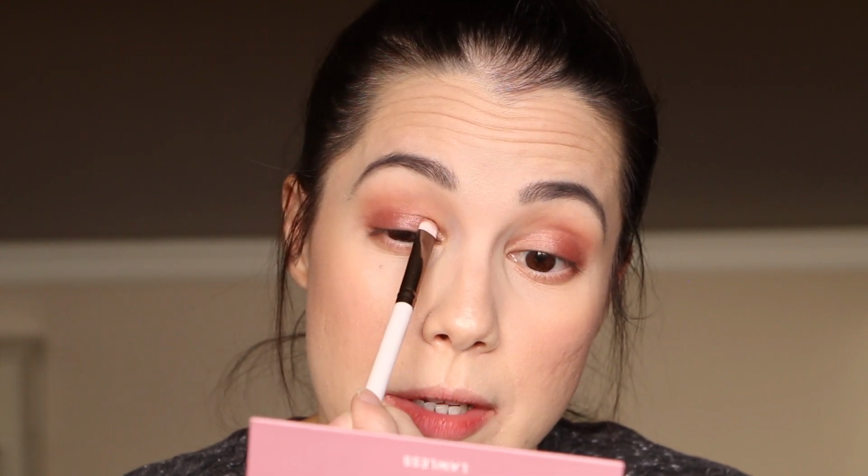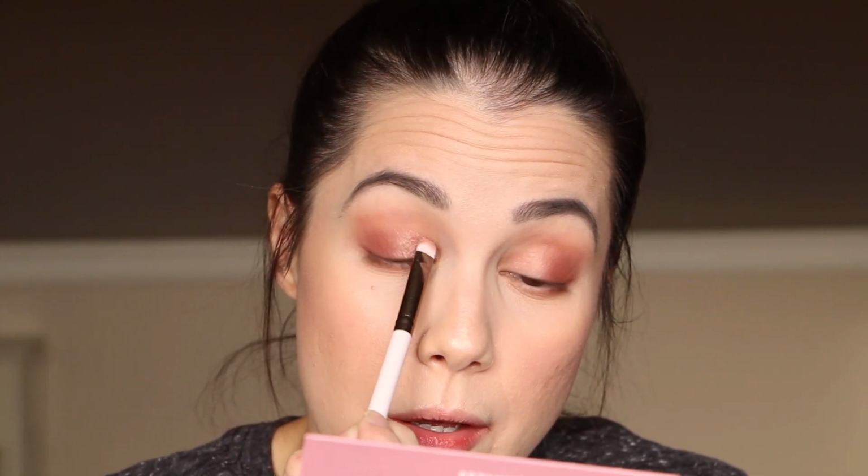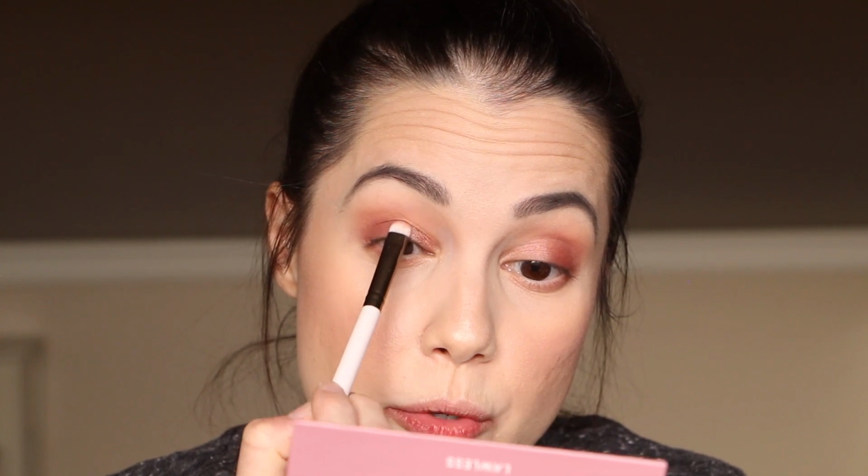And this is going to go pretty much on this inner half. And by dampening the brush, you minimize the fallout as well. I think it definitely is much better pigmentation wise, and the look of it is so pretty. Oh my goodness. Yes. I like it.